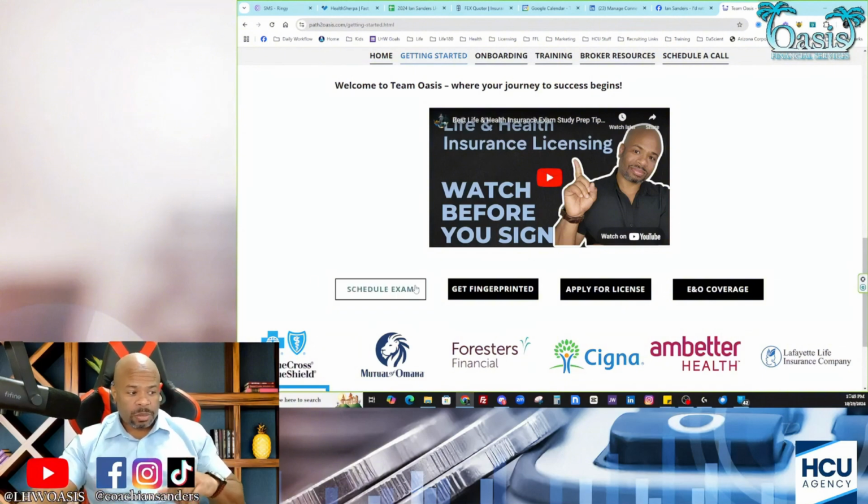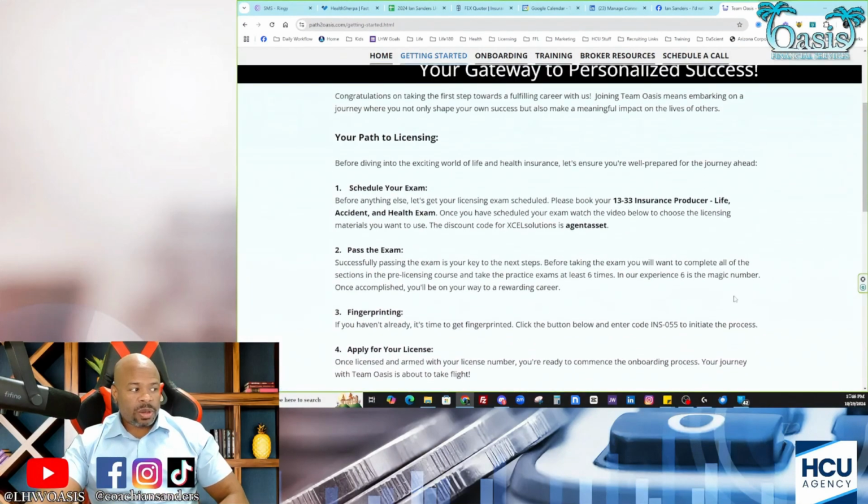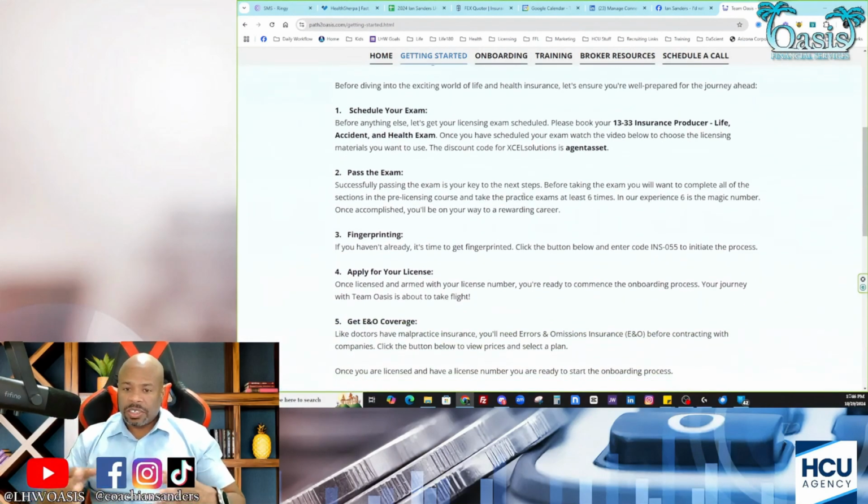Now, the steps are simple, and these buttons follow the same order as the steps above. So you'll schedule your exam, get fingerprinted, apply for the license, and then get your E&O coverage. So going back up to the top, what you're going to want to do is schedule your exam, and this is going to be for the life, accident, and health exam.